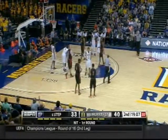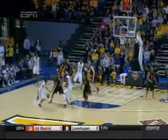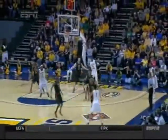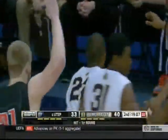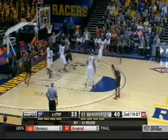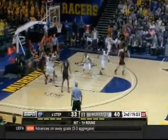Quick foul on Farrell. TJ Sapp finding himself wide open in the corner. Cooper just loses him. Can't leave that guy. He had 28 in the conference championship against Belmont last week. Spot up, 3, no good from Cooper.